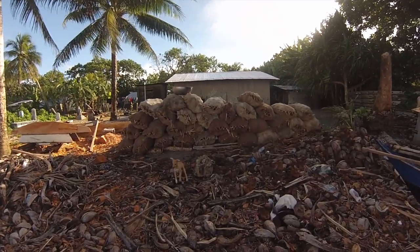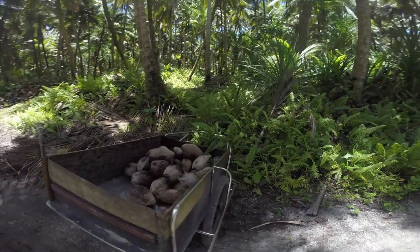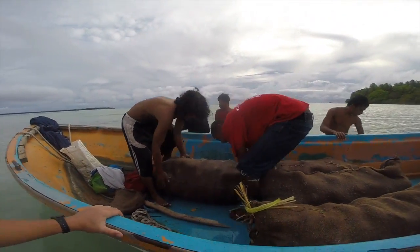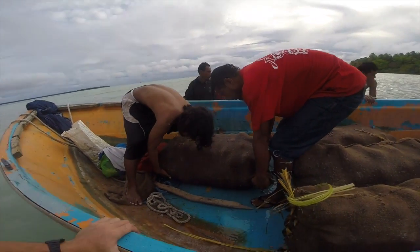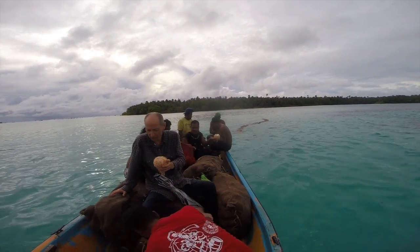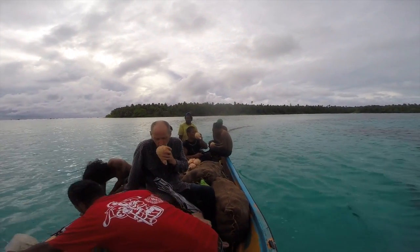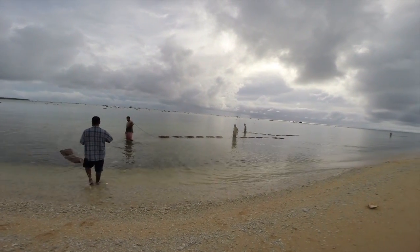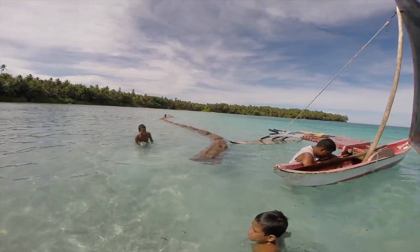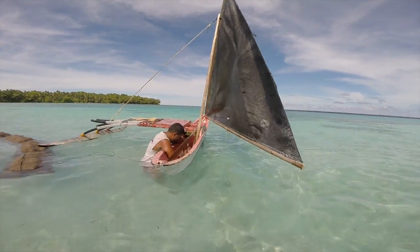Canvas bags filled with coconuts are either transported back to the house by cart, on land, or if it's coming from Marmar, it's transported by boat. This can be either in the power boat or the bags are towed by the locals at high tide through the shallow water to a sailboat, where they're strapped to the boat and towed behind the boat in a long line of floating copra bags.